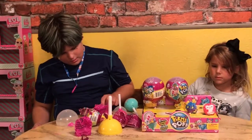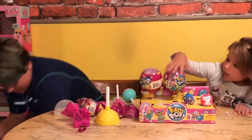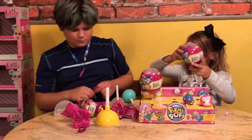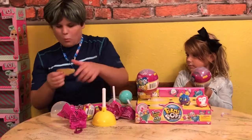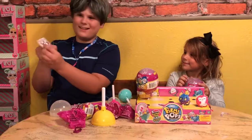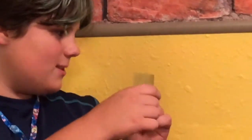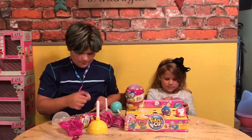Ah! What the heck is this? Emmy? What? Do you want to start on another one? Okay. You may need... Is Elliot done? Whoa, I got stickers! And it's got the bunny! Hold them up so I can zoom in there. Oh my goodness. And the cat has marshmallows. That's awesome.